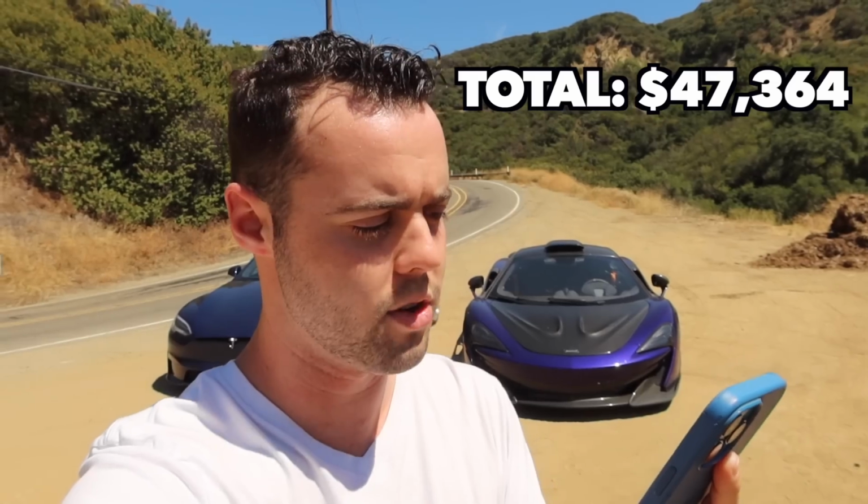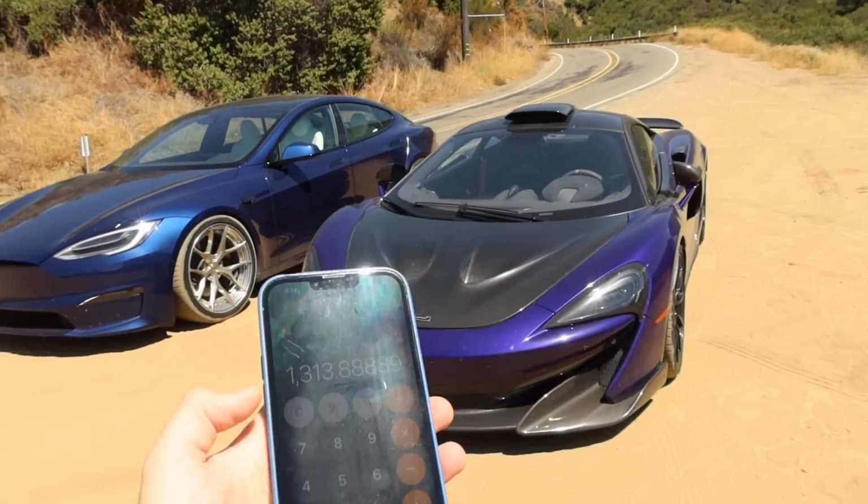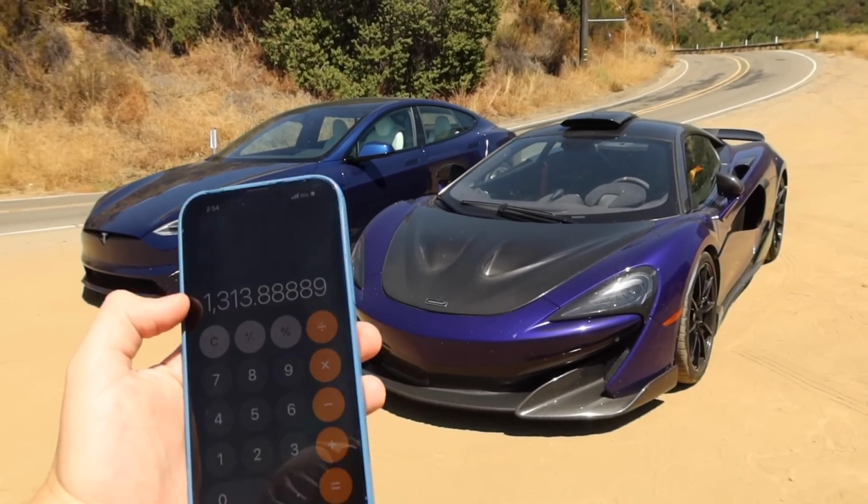If you add in insurance, registration, and gas and maintenance, then over the 3 years, it's cost $47,364, which kind of makes me want to vomit. But if you break down that 47 grand into monthly costs, it's only $1,300 a month for 3 years. In my opinion though, you've got to look at it just from a pure maintenance standpoint, and that is $5,800 over 3 years, which for a car that's this amazing to drive, honestly seems like a steal.